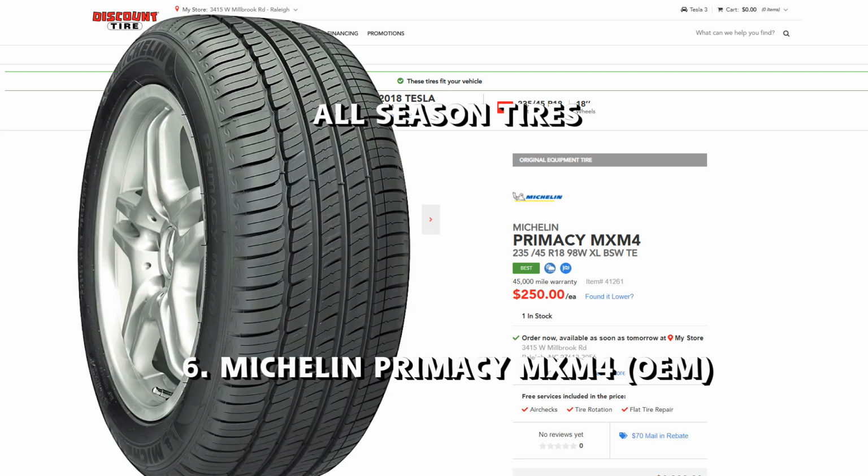They do have very good efficiency. In fact, that is probably why these tires were chosen by Tesla. It's commonly reported that the MXM4 are not great tires with regard to ride and performance.